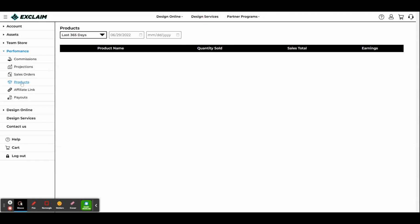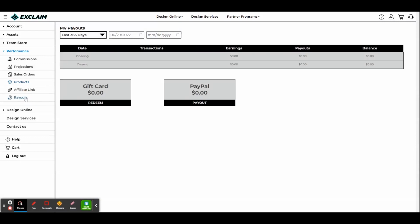The next section here is products. This will show you essentially a sales report of which products are selling. So if you have a store and you have maybe a product selling a lot and you want to make decisions strategically based on that, or maybe your product isn't selling at all and you want to make decisions based on that, maybe redesign it, show a different color, eliminate it entirely. That's where you would see that.